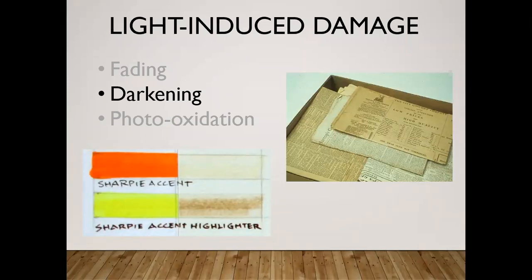If you look at the orange and the yellow Sharpie samples here, the left side was covered while the right side was exposed to light. And at this point, the orange ink is almost completely faded, but the yellow has lost its fluorescence and actually appears darker. And this will also usually fade in time until the ink's almost undetectable.